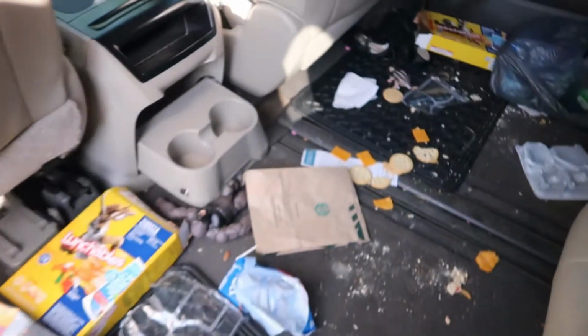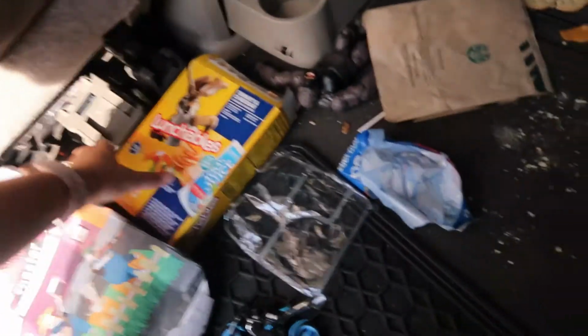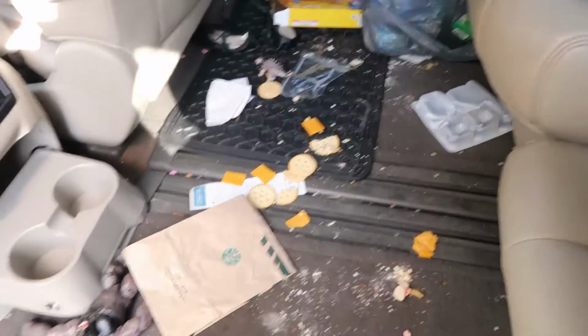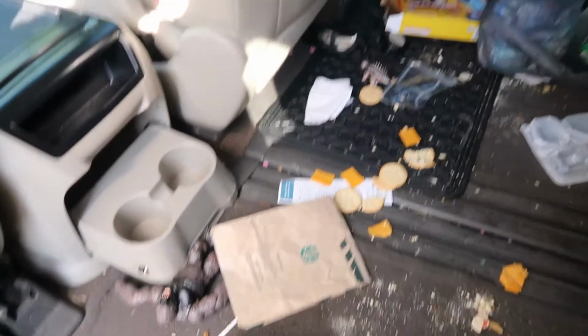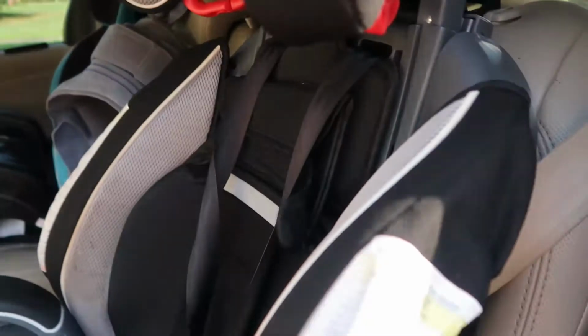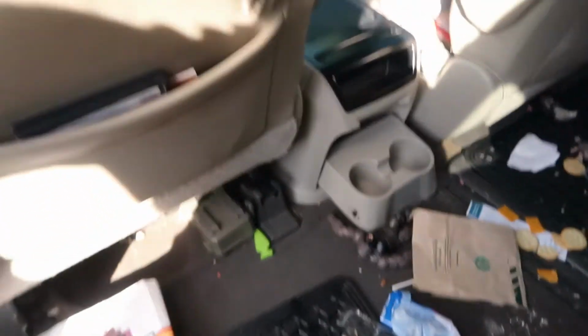Okay. I promise this cheese and crackers hasn't been in the floor very long. The kids just had one of these and one of them missed the trash bag I gave them and dumped it in the floor, but that's okay. Okay, we have orange peeling and random things in here. Half of the car seat is coming apart. I need to put that back together. Oh yeah, we have a leg brace, boxing glove. We look like we're ready to rock and roll up in here.